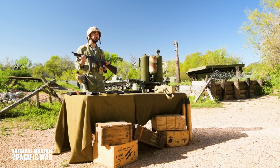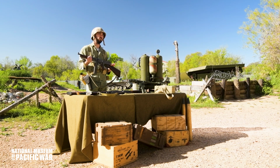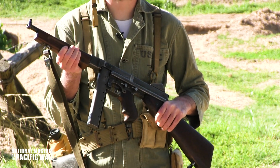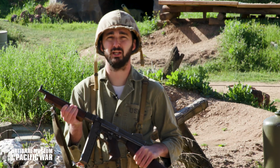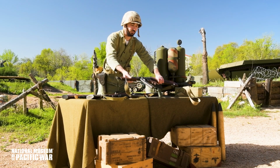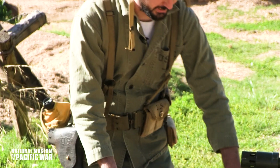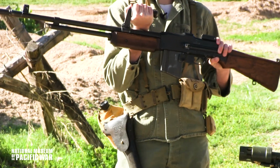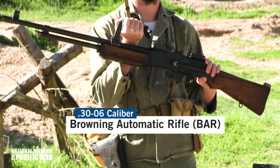Rather, their job is to coordinate all the other individuals who are on the Combat Assault Team. The team leader selects the target, figures out the best route to get there, and then disseminates his attack plan to the rest of the team. After the team lead disseminates the attack plan, he's going to rely on his BAR man to do the next part of the job. The BAR man is armed with a Browning automatic rifle.